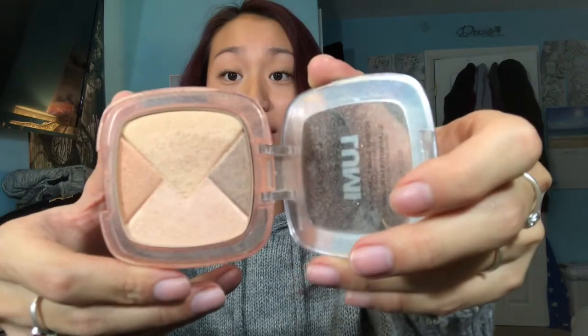Depending on your skin tone and undertones and all that, you can choose accordingly, but I think they're all really beautiful. Personally, I wouldn't use this as a blush just because it is really shimmery, and I tend to like a more matte kind of blush, but this is so nice. It's $12.99, and it just looks really beautiful on the skin. I do really like that there's 4 different shades inside, so you can pick what you want to use, or you can mesh them all together like I do, and you get a beautiful look.